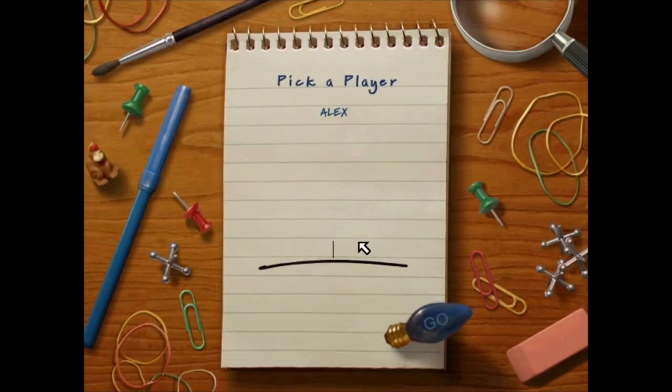Welcome back. Please type in your name or pick it from the list. Then click the Go button to begin.